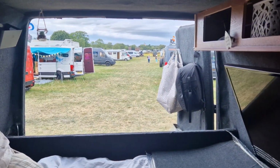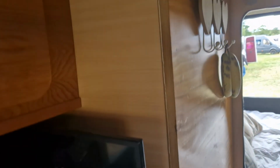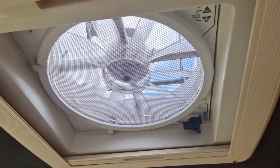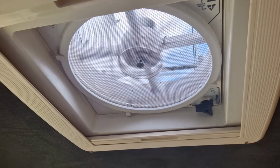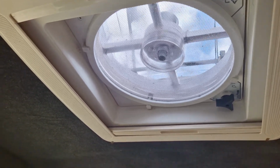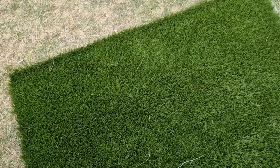Great to look out, open the back doors, look out there. Even when it's warm or a breeze, just open the doors, let it flow in. And then there's my toilet. And most of all, one thing I wouldn't do without now is a Maxxair fan. And to be fair, these things are brilliant. Absolute lifesaver in the hot weather, suck cold air through, put it on when you're cooking. Absolute brilliant things. And then back out, my little mat.